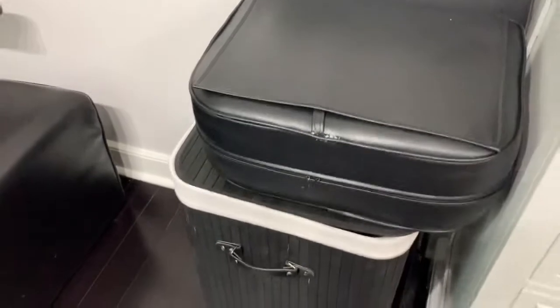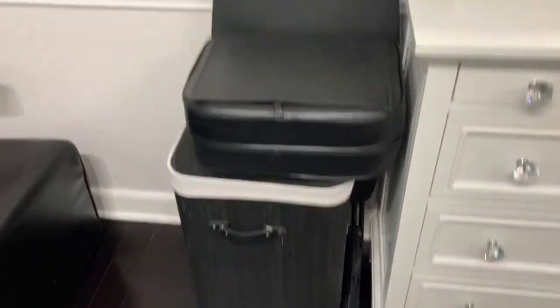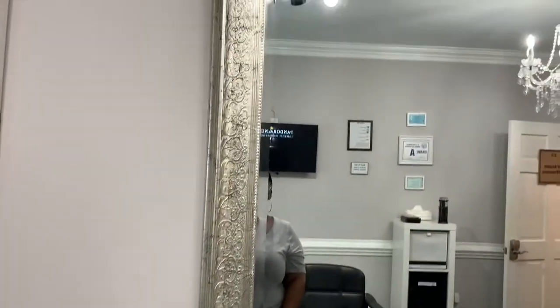So here I have a booster seat, and I rarely use it. Every now and then I have little ones. I have a table, and then I also have my laundry basket. And y'all, check out this mirror. This mirror is the bomb.